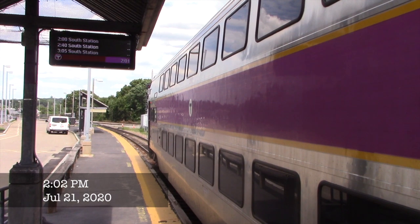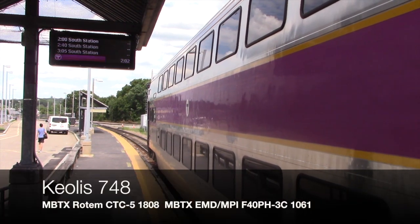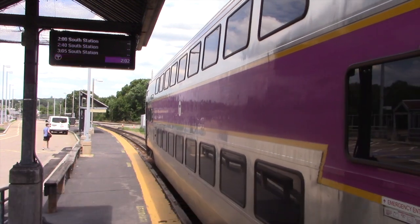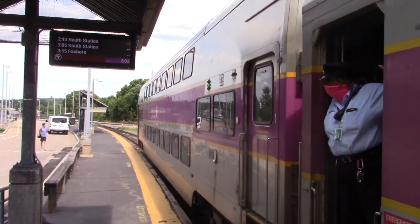Then we see Keolis 748 with F40PH-3C number 1061, which had just recently gone into revenue service because it had been out of service for over a year, since 1061 is very unreliable.